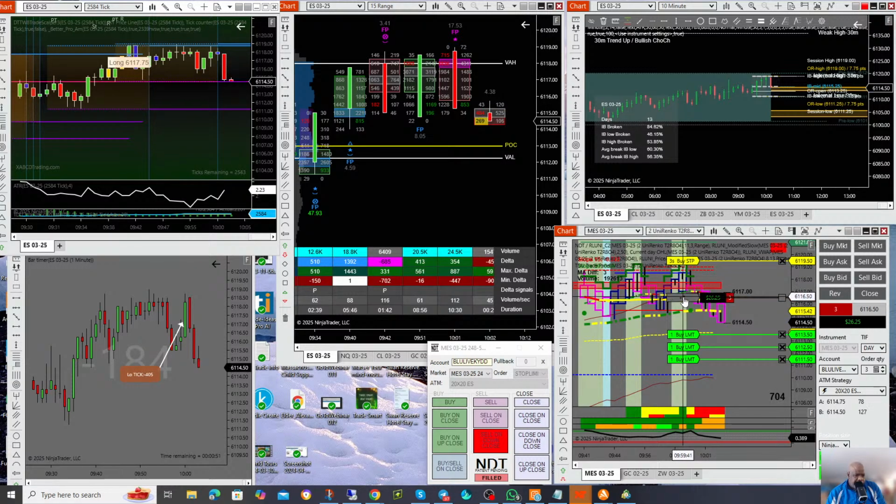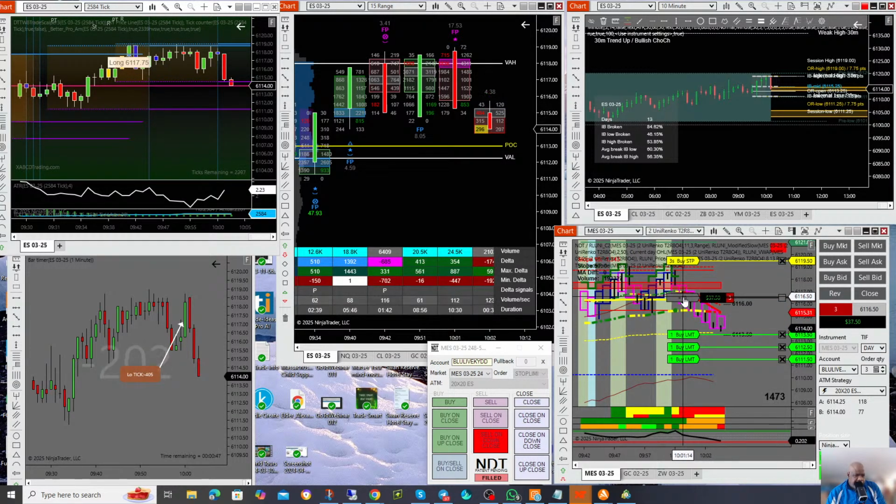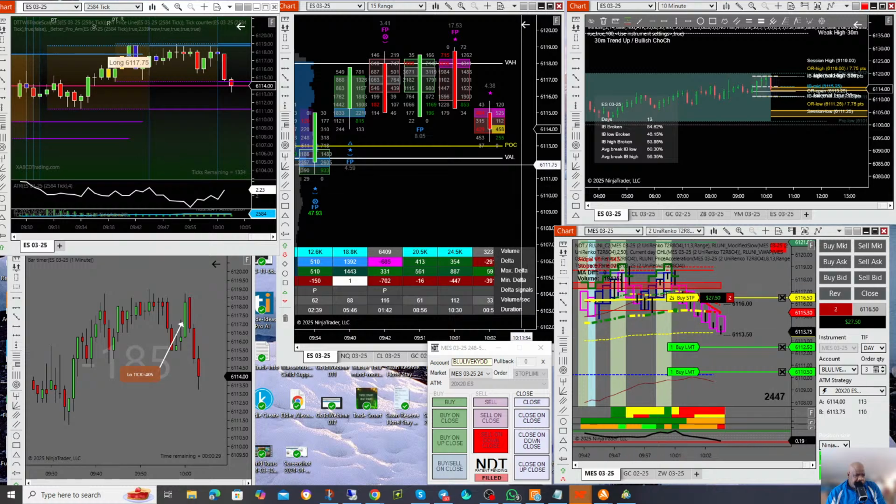Ready to move and stop almost here. There you go. If we cannot hit this, okay, first target got filled. So we're going to move the rest manually to break even here. Give this a little more room.